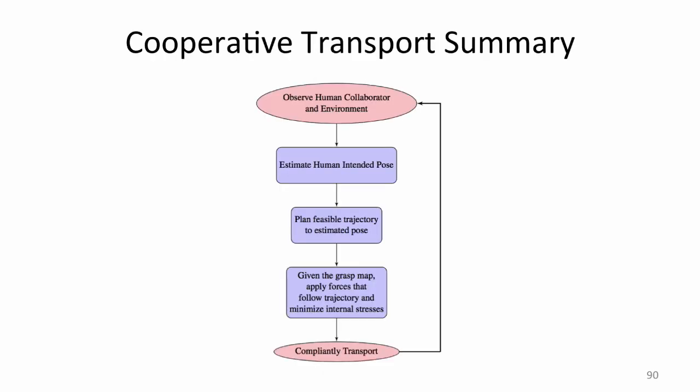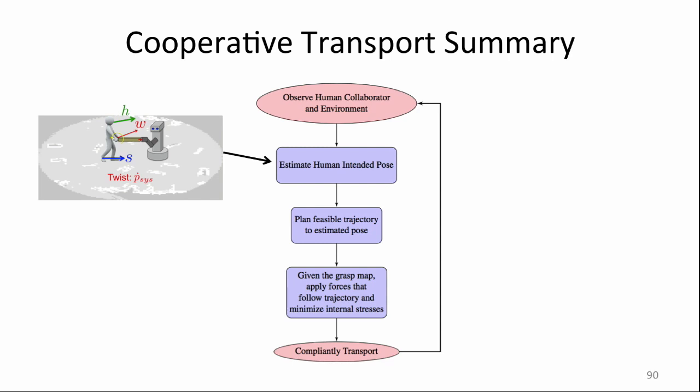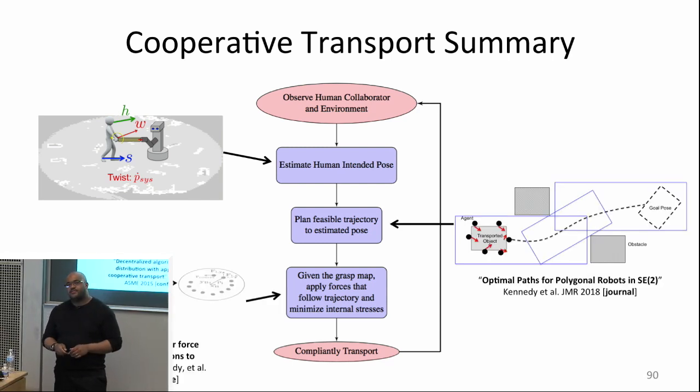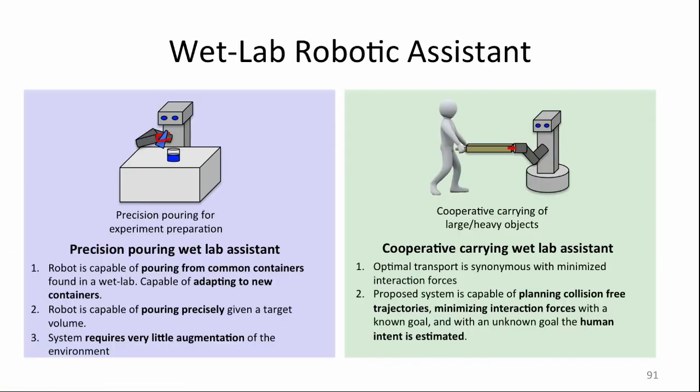So here's an entire pipeline based on the work that we showed. So you observe your human collaborator, you estimate the human intended pose, this is the work I just showed you, plan feasible trajectories to the estimated pose, and then given a grasp map, if you know where the human is grasping, you can determine how you should move in such a way to minimize the internal stresses on the load and be optimal as you transport. And so again, this is the work that we did here. This is planning the optimal trajectories and then attenuating along those paths.